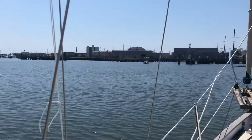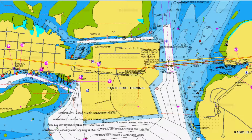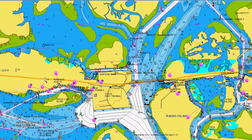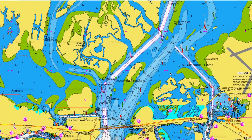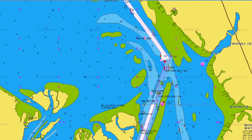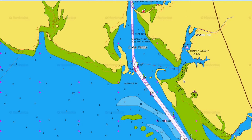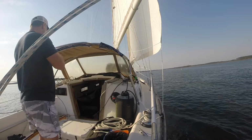In the last episode of Sailing Carolina, I was at my idyllic anchoring location behind the State Port Terminal in Morehead City. I'm going to transition away from there up north to a place called Adams Creek. Now, Adams Creek runs between Beaufort and the Neuse River and the mouth of the Pamlico Sound. So it's a little bit of a hike, but not too bad, and I did get a little bit of sailing.